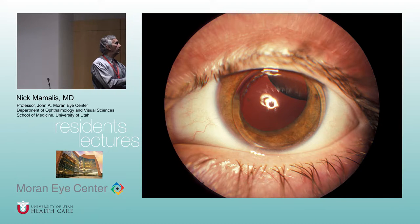Actually still behind the pupil. So what's happened to that lens? Yeah, it's dislocated. And note the direction. If this is a left eye, it's dislocated superiorly and temporally. Does that tell you anything? Actually, that's the pattern of lens dislocation that you see in Marfan syndrome.